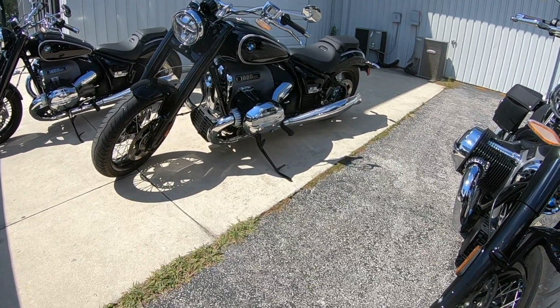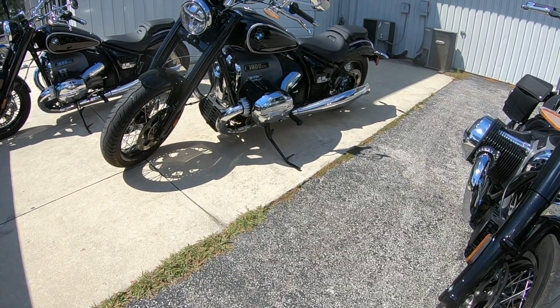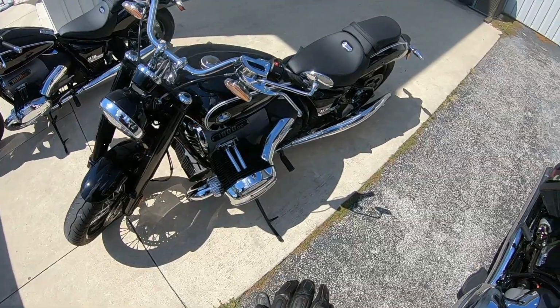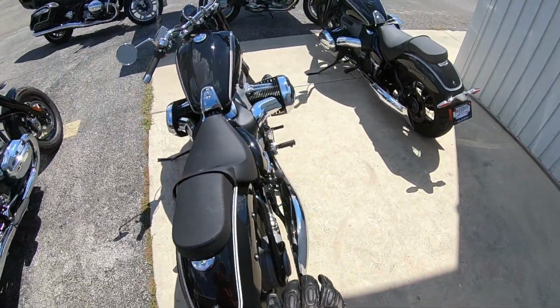Not too sure how I feel about the double-sided exhaust. I'm sure some of y'all will love that. I'm kind of on the fence. But aside from that, beautiful machine. BMW did a pretty good job.